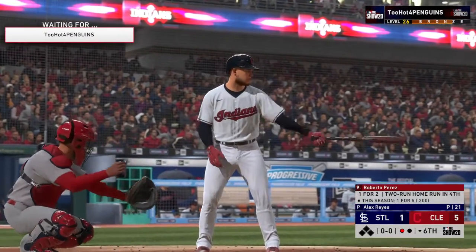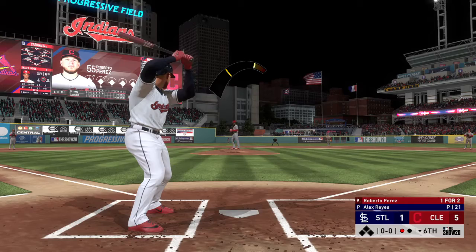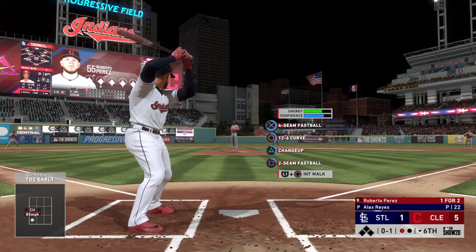Digging in and looking for more, Roberto Perez. He comes in 1 for 2 with that home run he hit earlier. And in that last at-bat, it makes you think that this guy might have went up there looking for the breaking ball, because he certainly got a breaking ball, and he didn't miss it. Hit it right on the screws. No balls and a strike to count.